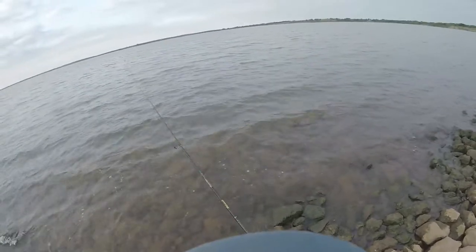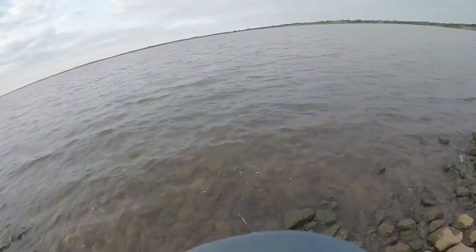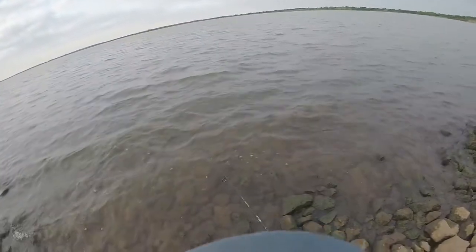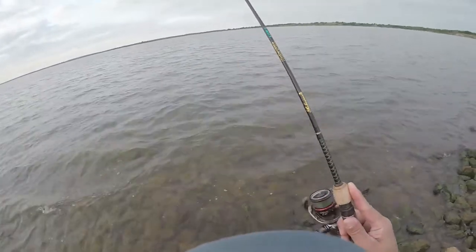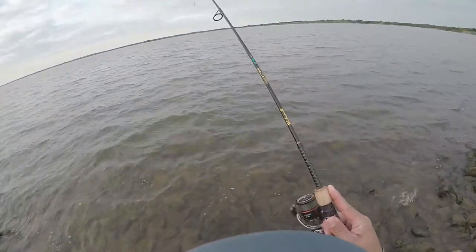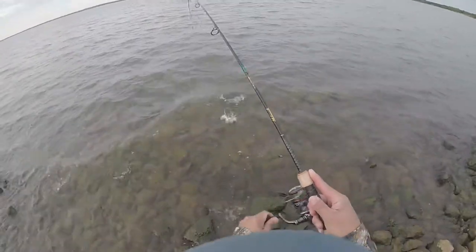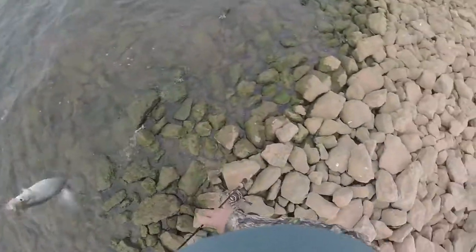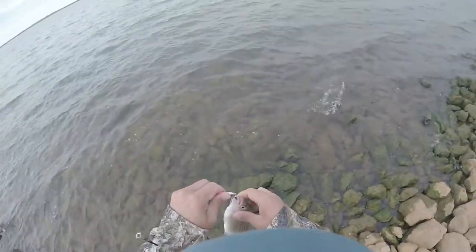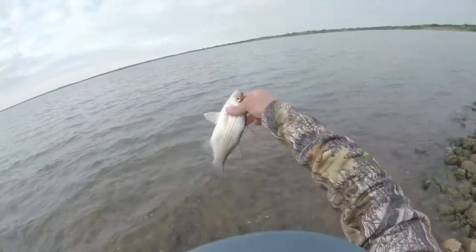Last week I came here and caught a whole bunch of them, but a lot of them were small. For the last 2 days, I see the wind constantly the same wind. So I think the fish will be coming late, but a little bit better. Maybe you get a bigger fish that doesn't spawn and comes back in. Here's a small one.